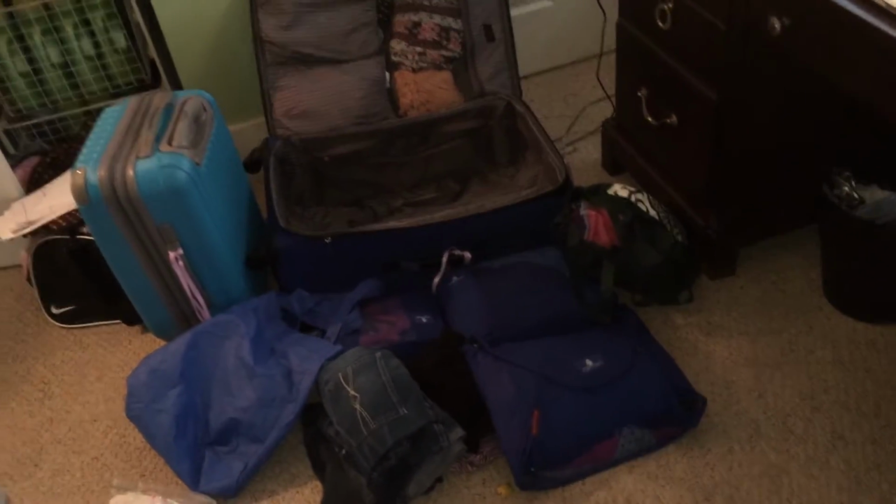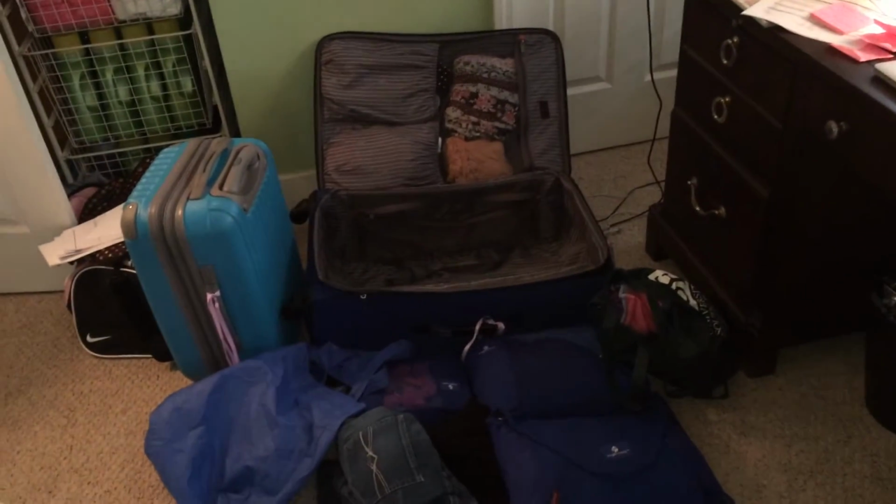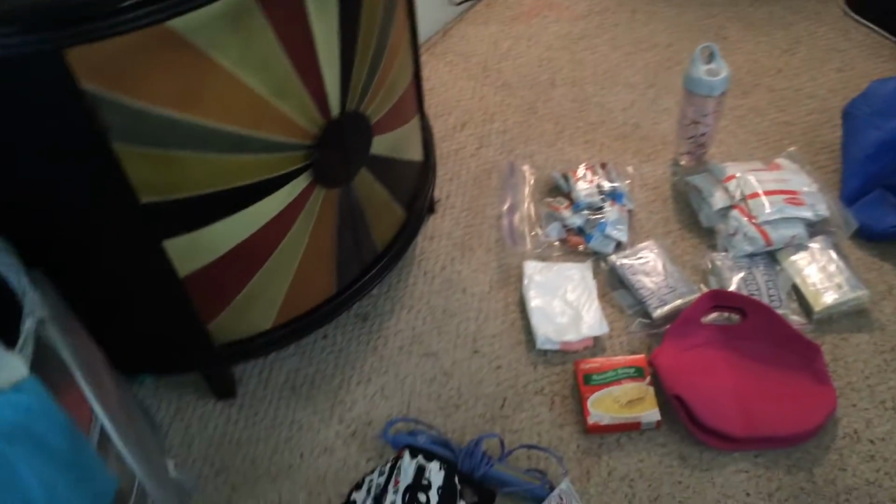What are you wearing for 3 months? Well, I have plenty of clothes, so it's okay. I packed for about two to 3 weeks, even though I'm going for a whole month, but I will have laundry facilities, so I will be doing laundry while I'm there as well.